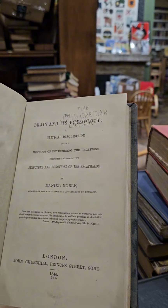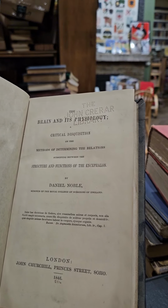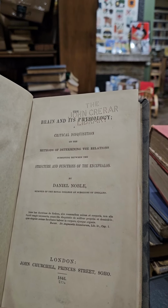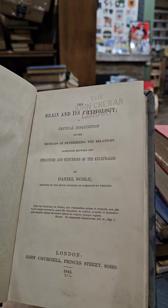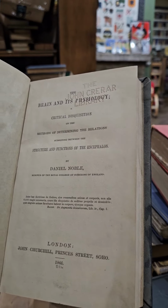The brain and its physiology, a critical disquisition on the methods of determining the relationship subsisting between the structure and functioning of the encephalon. No idea how you say that. By Daniel Noble, published in 1846.